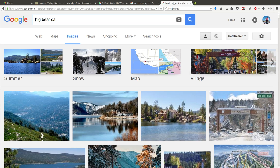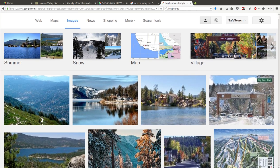I also wanted to show Big Bear. So if you go down the road and you go up the mountain, this is an idea of what Big Bear looks like. Here's some pictures. Here's some houses on the lakes. There's streams, there's meadows, there's parks galore. There's snow in the winter, and people love to go from the desert and from the coast, California coast, up into the snow and play in the snow.